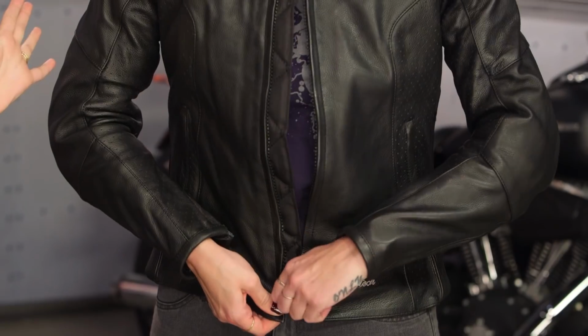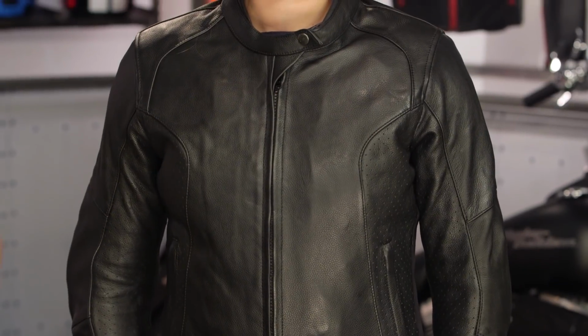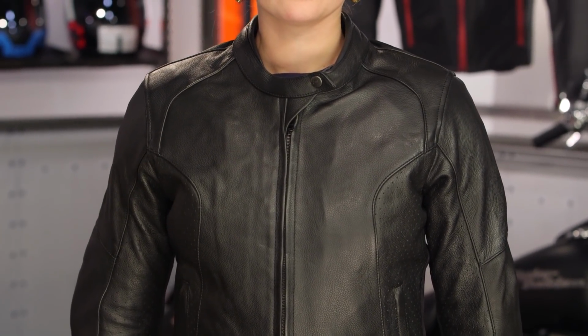So all in all, really just a simple classic black leather jacket, great for someone who wants a jacket that's a little bit more heavy duty, that's going to break in over time, and that wants something that's going to have a better fit.